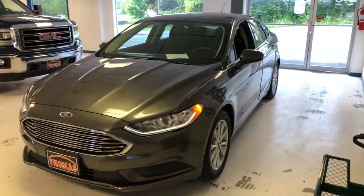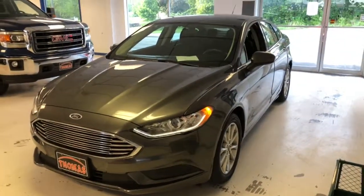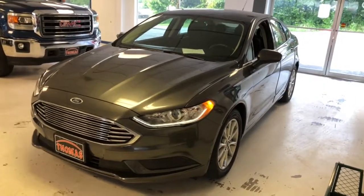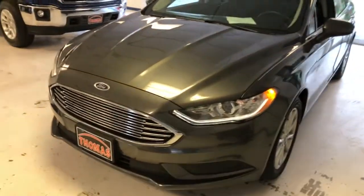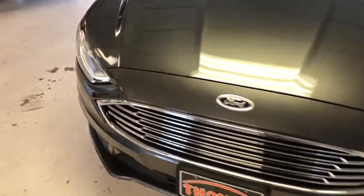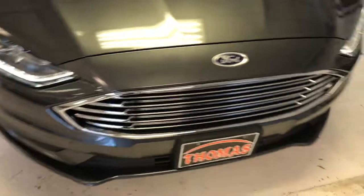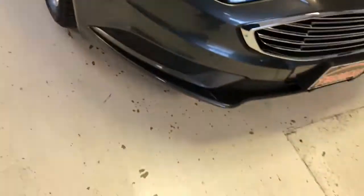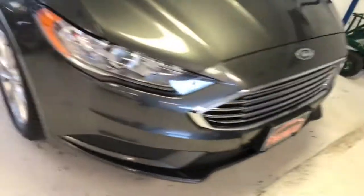Here we have a 2017 Ford Fusion SE, 21,000 miles, one owner, clean Carfax, and kind of a charcoal gray. Good looking vehicle here. Ford Fusion redesigned themselves, I believe, in 2013. Good looking car. A little bit of chrome through the bumper there. You can see the LED surrounds around the high intensity headlamps here. No integrated fogs on this particular model.